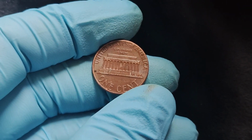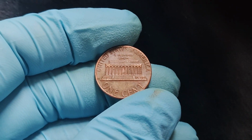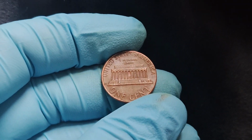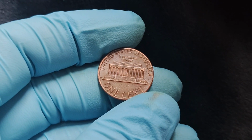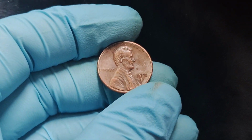Alright, folks, there you have it. The incredible story of the 1985 D Lincoln penny worth $1.2 million. It's proof that even the tiniest things can hold enormous value, and you never know what treasures might be right under your nose or in your pocket. Start checking your change.